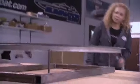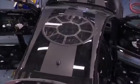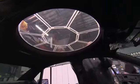So Kenny's on his way over to Aero Marine to work with Carmen to figure out what this roof piece is gonna be made out of. It's a lot different than a normal sunroof, right?